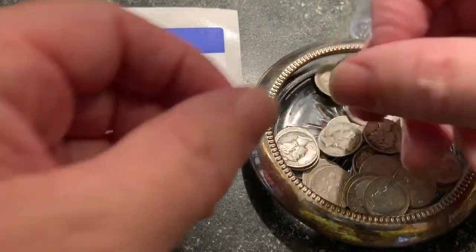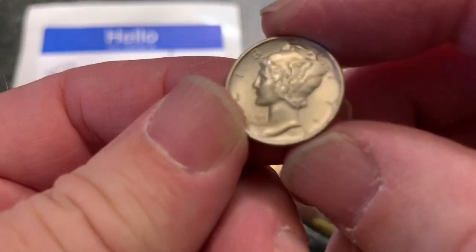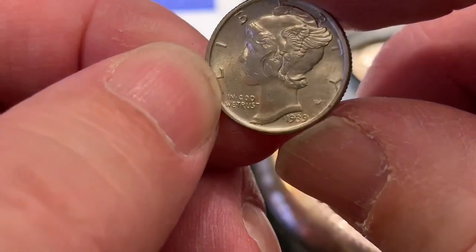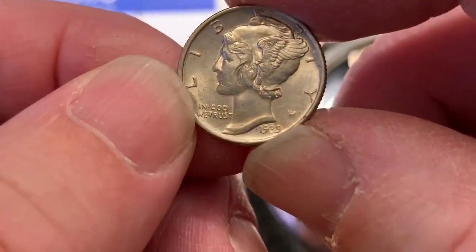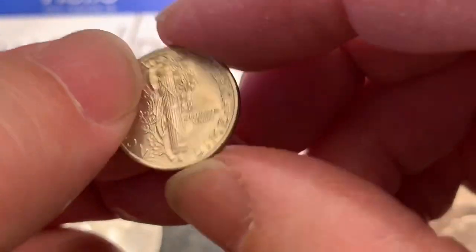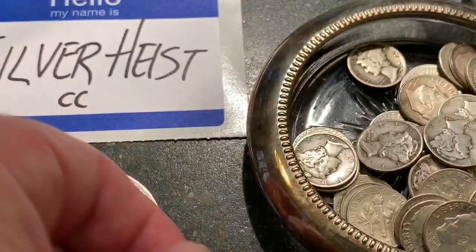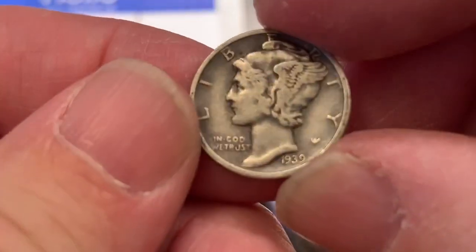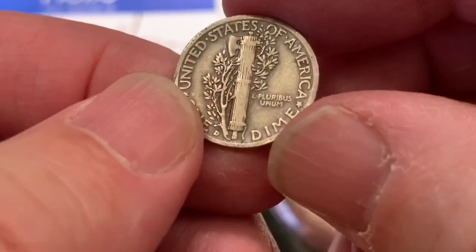So one thing to do is just to move on. So move on and just look for something else. So here's a beautiful Mercury dime, 1939. So I got a few Mercs in good condition. Here's a 39D.